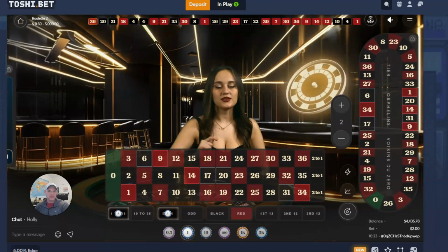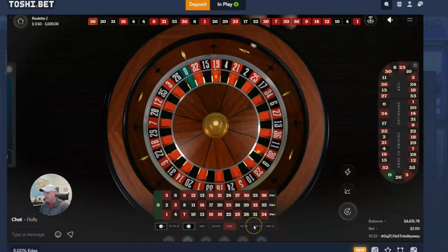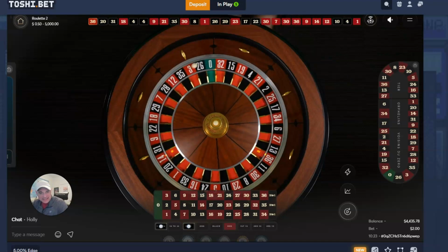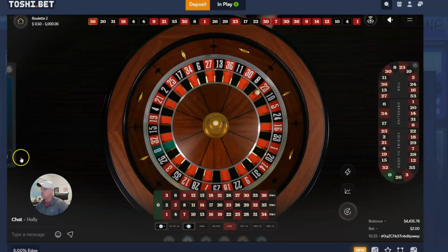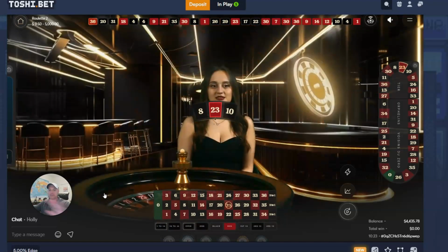There's a bunch of different strategies you can use. But what I typically like to play is I will play on the outside quite a bit. Those are 1-to-1 bets, meaning you bet $1, you win $1. And then occasionally, I like playing on the inside. There's a bunch of different strategies that you can do in that scenario. But what we're going to do today is one of my favorite strategies. I have a few, but I'm going to teach you the simplest way to play.